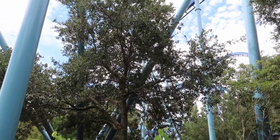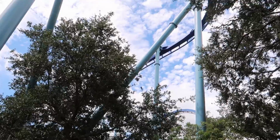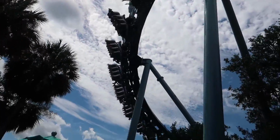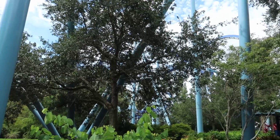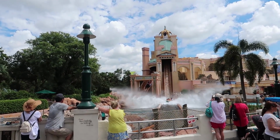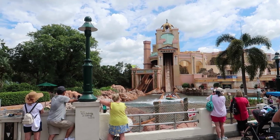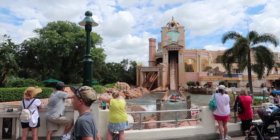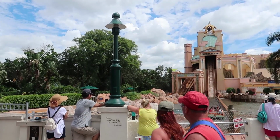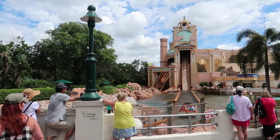There was just an announcement that the operation of Manta may be disrupted. So I feel like they are definitely having some issues. Here's a ride that we haven't ridden in a very, very long time because you get wet. We're gonna ride this today. Oh no! Okay, they're not very good at hitting the buttons, so maybe we won't get too wet.